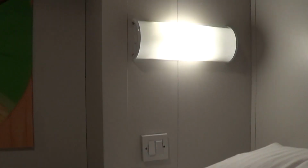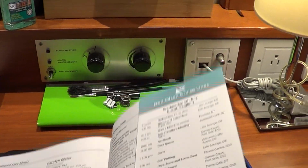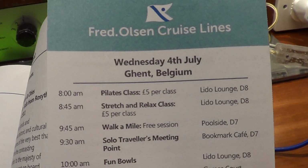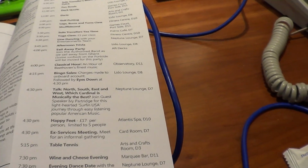I think I need to get rid of a few pillows and get bed. And they even give you a little sweetie in case you want to rot your teeth for the night. And tomorrow's Daily Times, what's on. And a handy tear strip, you can take that with you when you go ashore to Ghent in this case. If you don't go ashore, there are various things on to keep you occupied, so nobody needs to be bored, even if you have to stay on board.